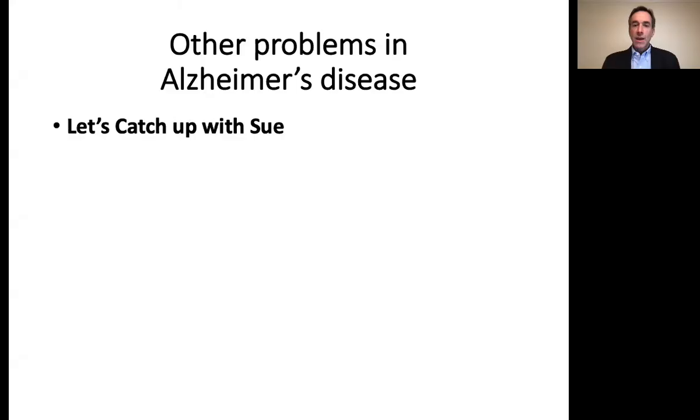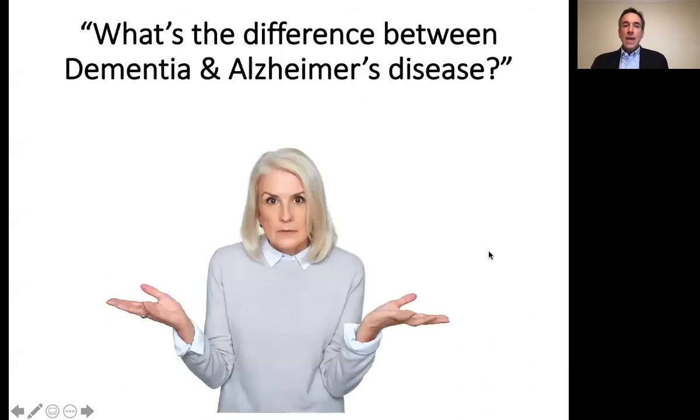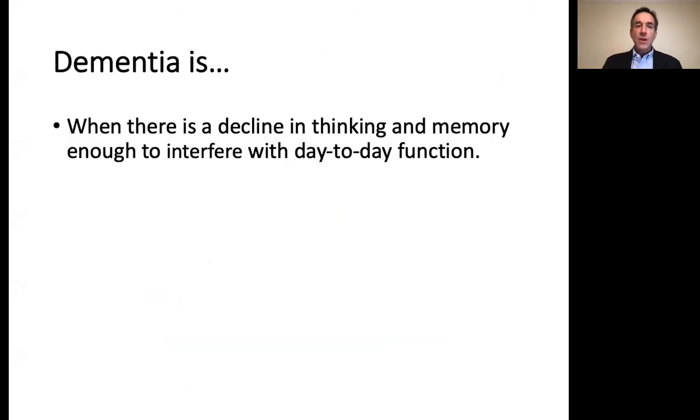Okay, so now we are going to move on to step 3, and step 3 is understand your memory loss. I'm going to begin by talking about one of the most common questions that I get asked, which is, what is the difference between dementia and Alzheimer's disease? Now, I bet everybody listening to this talk is familiar with the word dementia, and you're also familiar with the word Alzheimer's. But I bet relatively few of you have a really clear understanding of the distinction between these two words. So let me talk about it.